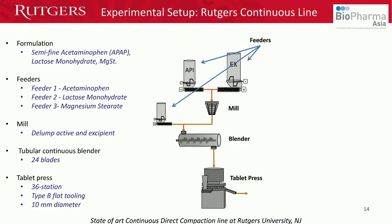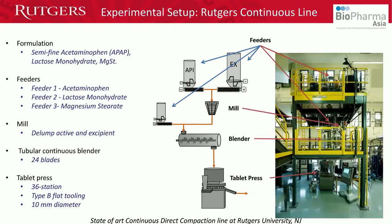So I'll go to the setup that we had at Rutgers. We had two feeders that fed API and excipients into a mill and then to a blender. The formulation that we used here was semifine acetaminophen, lactose monohydrate, and magnesium stearate. The two feeders, the API and the excipient feeder, sat on the third level of this mezzanine that you see, which is a state-of-the-art continuous direct compaction line at Rutgers. These two feeders sit on the top floor, the third floor of this mezzanine.